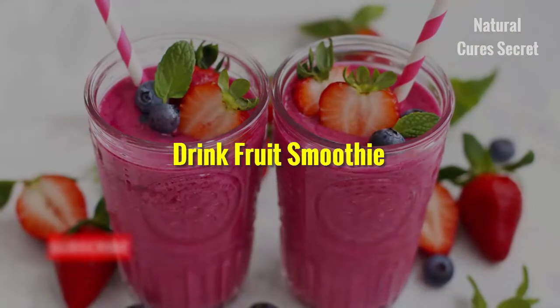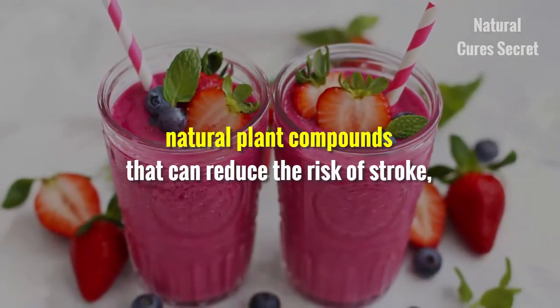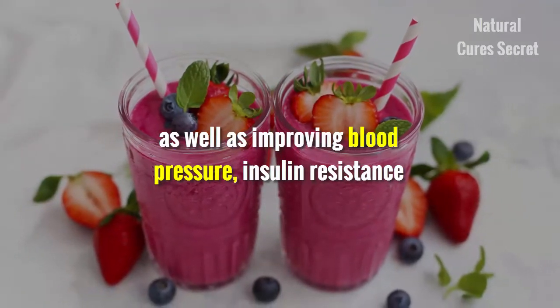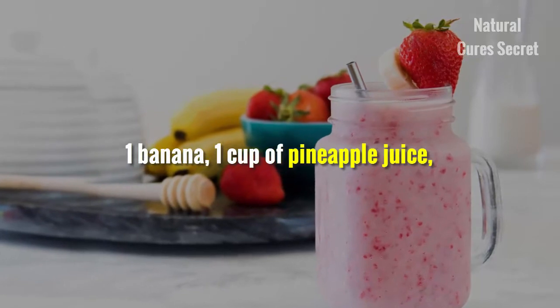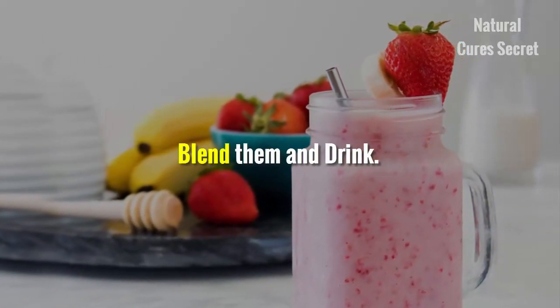Drink fruit smoothie. Fruits are packed with polyphenols, natural plant compounds that can reduce the risk of stroke, heart conditions, and diabetes, as well as improving blood pressure, insulin resistance, and systemic inflammation. Take 1/2 cup of blueberries or strawberries, 1 banana, 1 cup of pineapple juice, and 1/3 cup of unsweetened soy milk. Blend them and drink.